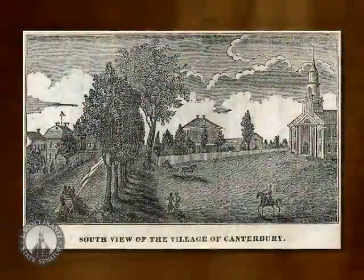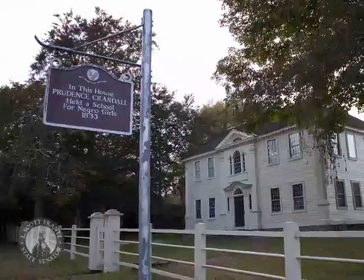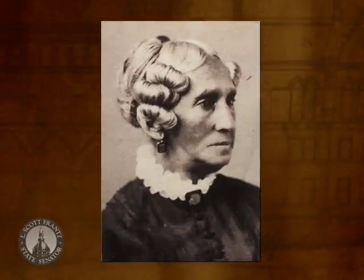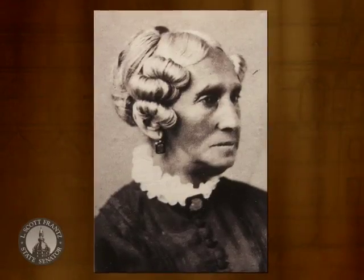Prudence Crandall's family moved to the small town of Canterbury, Connecticut early in her childhood. Crandall received most of her schooling in Rhode Island. In 1831, she returned to Canterbury and opened the Canterbury Female Boarding School. Crandall's efforts were well received in the community until later in the year when she decided to accept Sarah Harris, a daughter of a free African-American farmer, into the school.